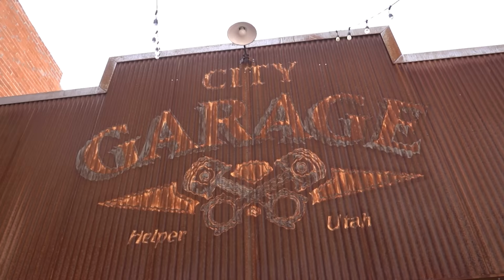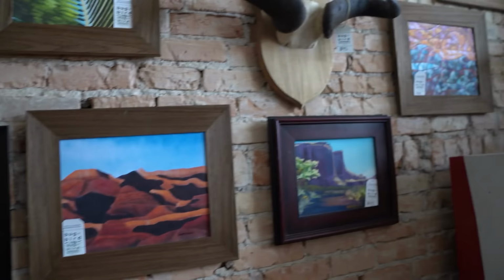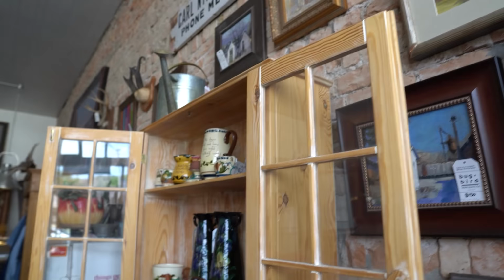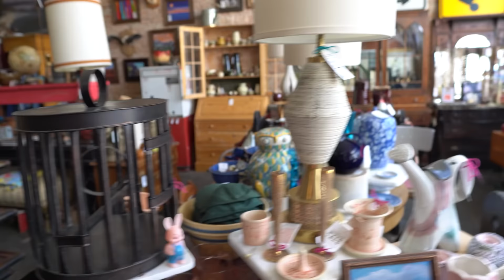Look at that TV. Well, you know we love our little antique shops. Right? Great, so we gotta go in. I think this is called Bug and Bird. This neat shop here called Bug and Bird here in Helper is owned by a lovely lady named Jana. And you could just tell from all the unique pieces, she's got a gold mine here, so cool.